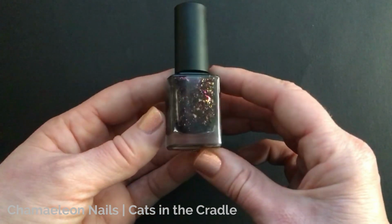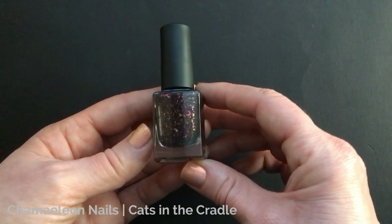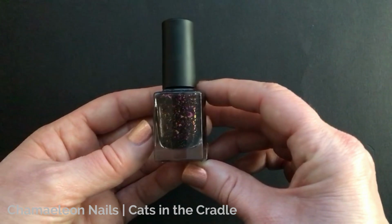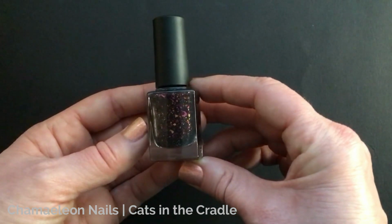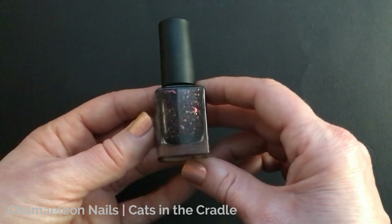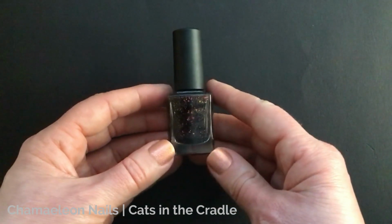So the description that goes along with this polish is that it is a black when cold to gray or colorless when warm thermal with pink and yellow iridescent flakies, black matte flakies, and golden reflective glitters. This polish was so reactive.